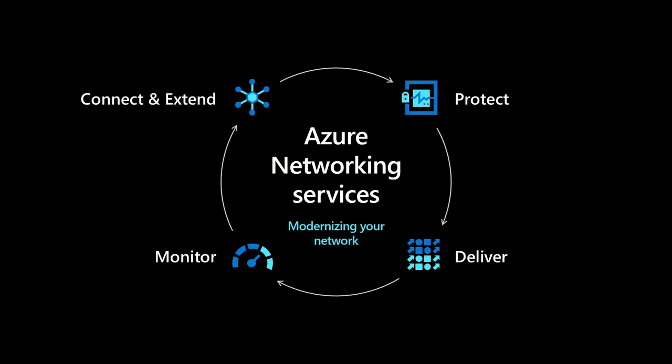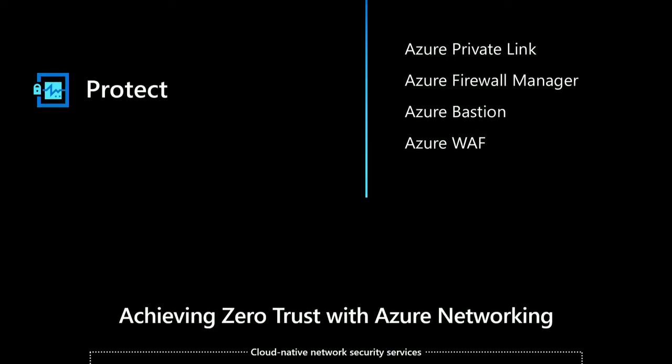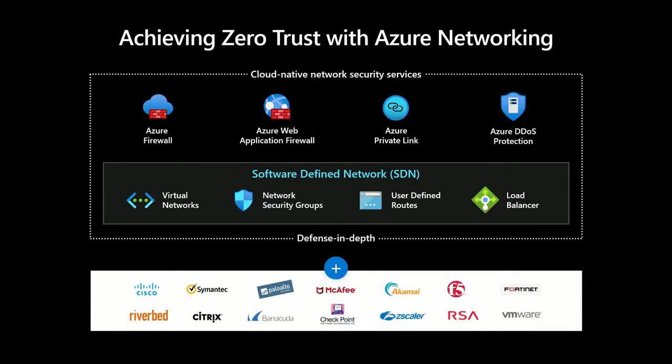Let's talk about the protect category now, which is how to secure your traffic and what we are doing in this space. I will be touching a number of services here. Let's start with the basic concept here. Guys, we're marching toward the notion of zero trust networking. It's a journey. You're not going to be there from day one. But the idea here is that unlike the old days where you could have a bunch of VMs and you assume you're protected and the traffic can go back and forth, you want to narrow down the perimeters.